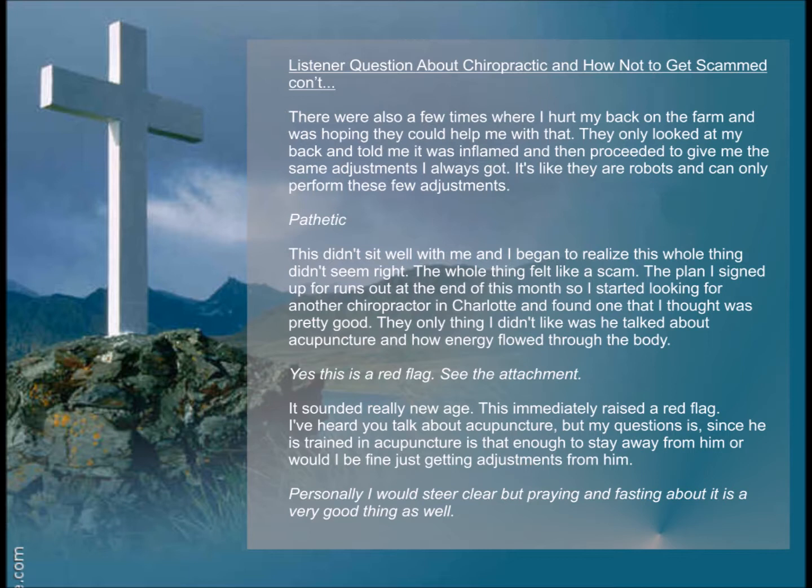She said it really sounded new age to her, and it immediately raised a red flag. I heard you talk about acupuncture, but my question is, since he's trained in acupuncture, is that enough to stay away from him? Or would I be just fine getting adjustments from him? I said personally I would steer clear. I have to err on the side of safety. I don't know what kind of demons are operating through this guy. I wouldn't want him to impart anything to her.